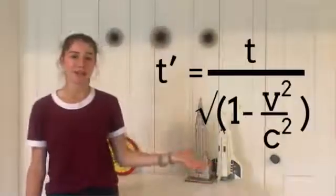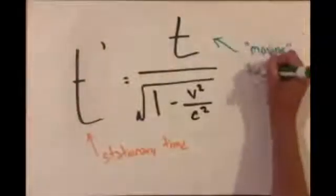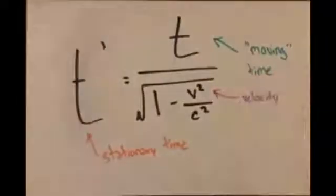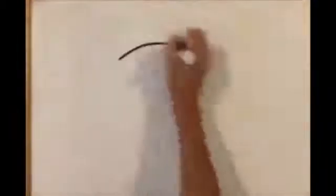So you might be wondering, how much does time dilate when moving? Well, let's start by looking at the equation for time dilation. Whoa, this looks complicated. Let's just start by defining the variables. T prime equals time of stationary observer. T equals time of moving observer. V equals velocity of moving observer. C equals speed of light. Alright, that's a little better, but what does this really mean? Let's break it down some more.